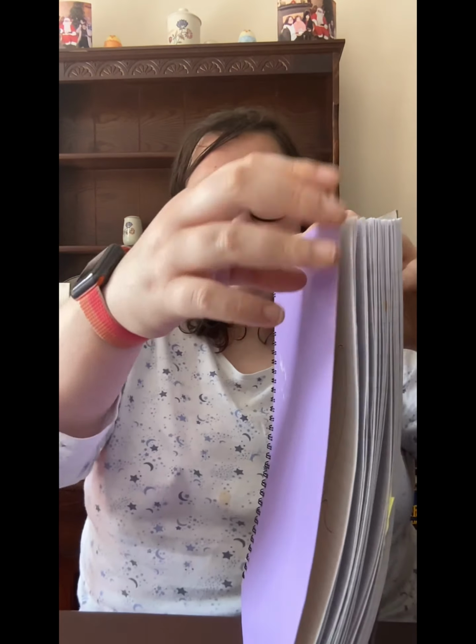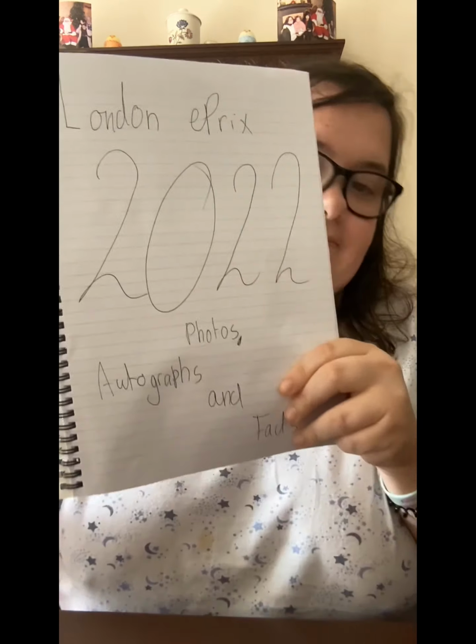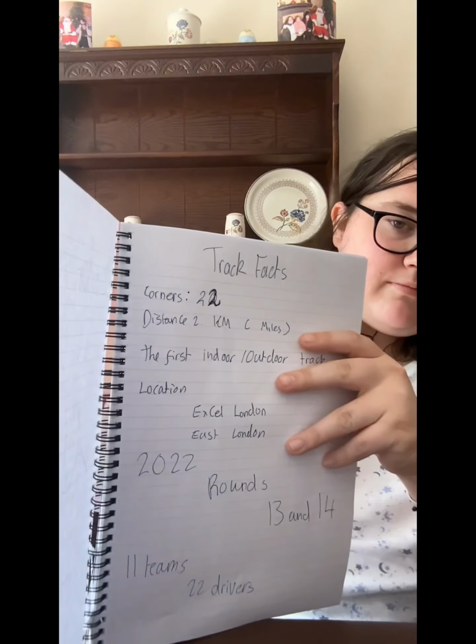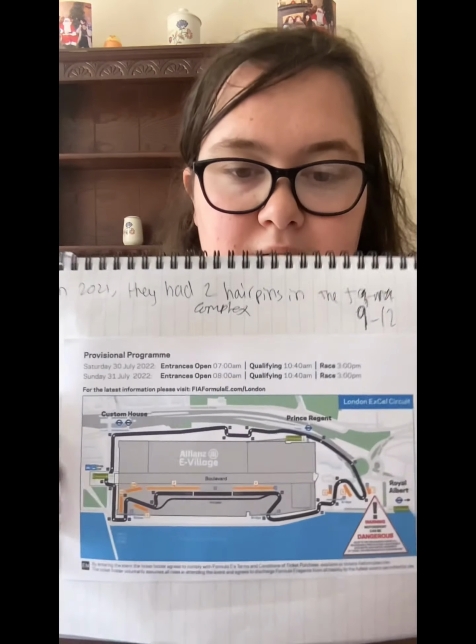Right, so now onto the autograph book. Obviously you've got the front cover: London E-Prix 2022, photographs, photos, autographs and track facts. Then you've got the track facts. Obviously I need to get the distance, I can't remember, and it's had changes since last year. And you've got the map.